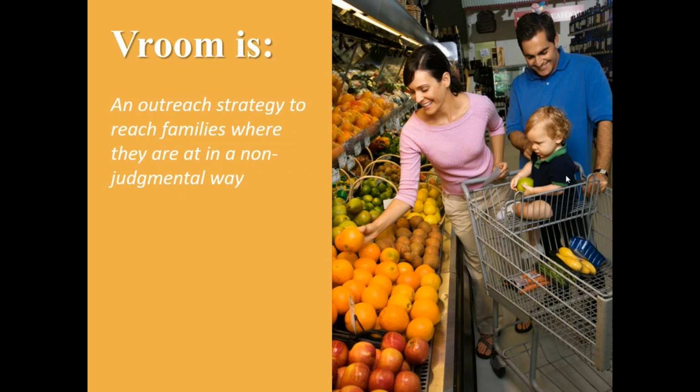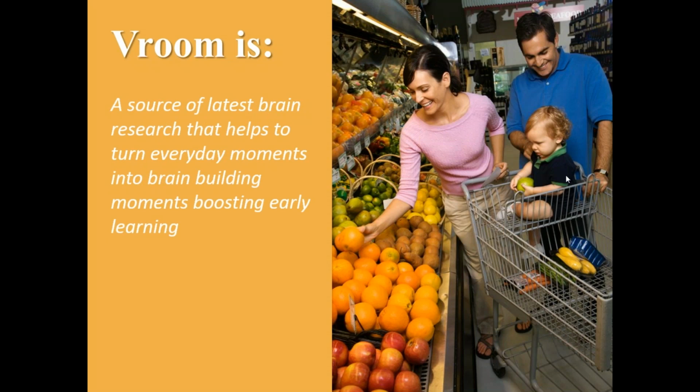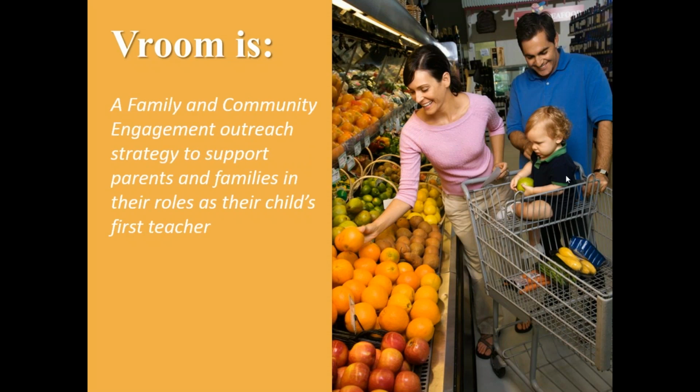Vroom is also an outreach strategy to reach families where they are in a non-judgmental way. Vroom is a source of latest brain research that helps to turn everyday moments into brain-building moments. So whether a family is at the grocery store, as you see pictured, or they're giving their child a bath, or they're going on a walk, or they're doing laundry, they can take those everyday moments and turn it into a moment that is boosting their early learning. And Vroom is also a family and community engagement outreach strategy to help parents and families be their child's first teacher.